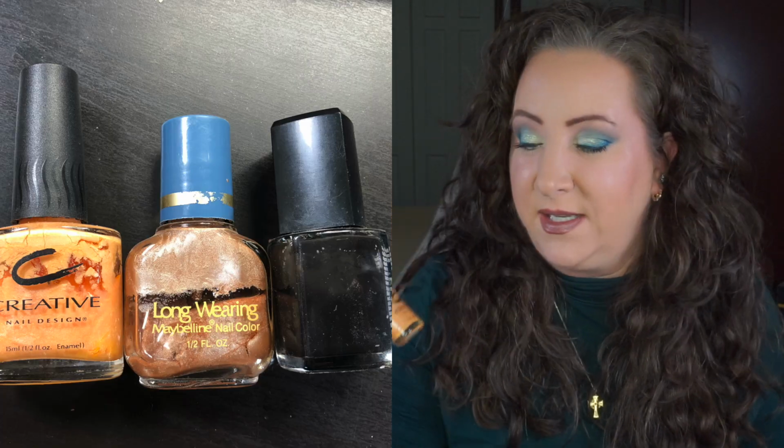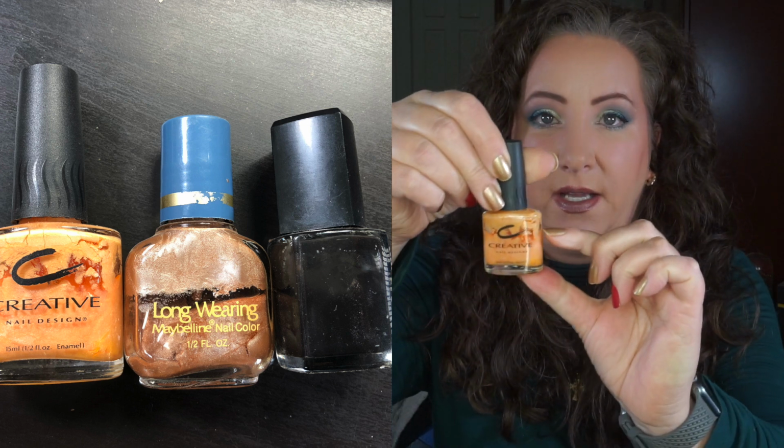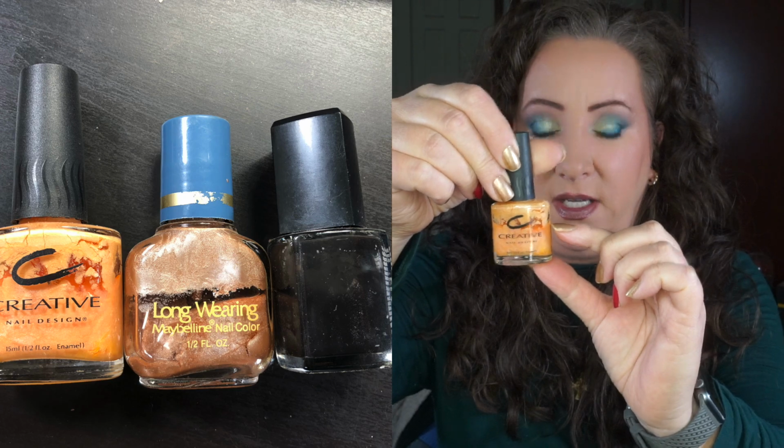Let's start with the one from Creative Nails, which you guys know as CND now. This one is Glowing. Super pretty. Nice summer shade, and it is about to here. This one I got, I'm going to say it was at Claire's or one of those types of stores. It is black. It is pretty daggone full.